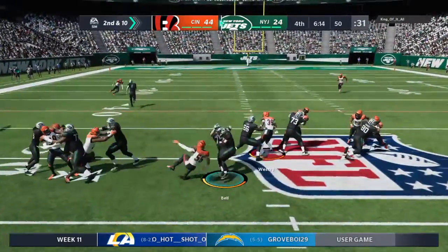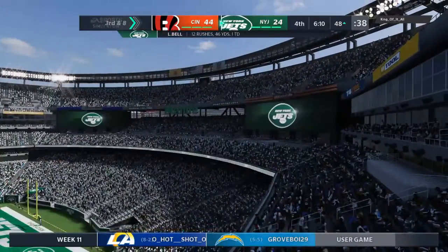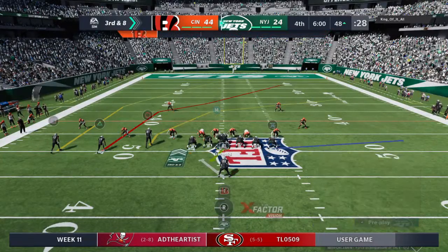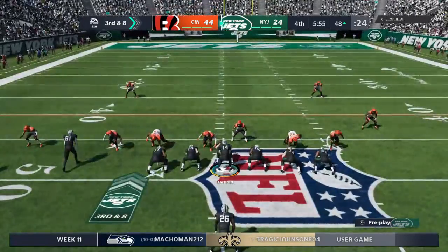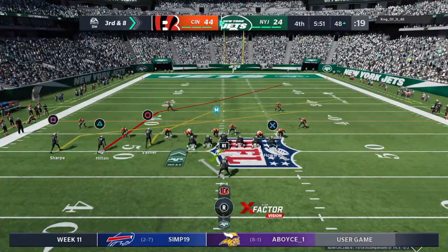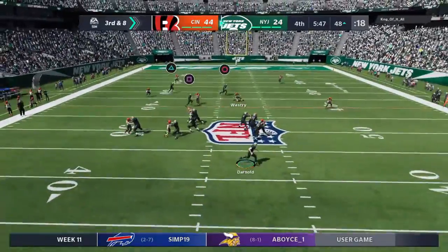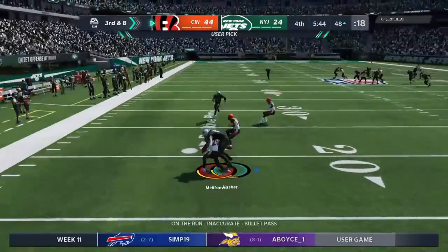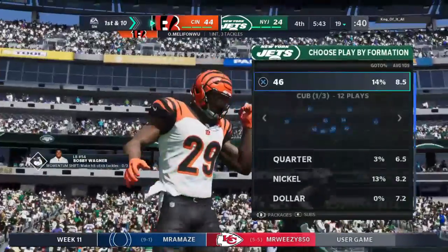On 2nd down, it's Bell. He'll be taken down at the 48 for a pickup of 2 yards. Bell, the ball carrier. The Jets on 3rd down. They've hit it 50%, 3 of 6 to this point. This is 3rd and 8. They'll fake the handoff. Now Darnold rolling to his right. Now he'll let it go deep right side. And a big turnover there as his guys will get the football back.